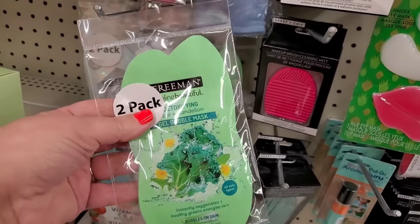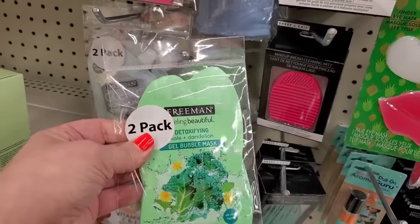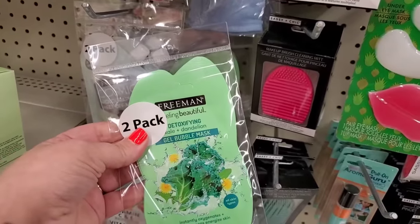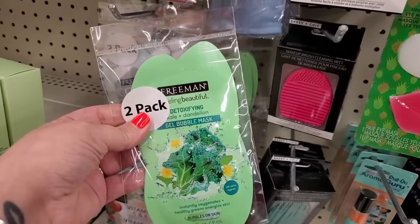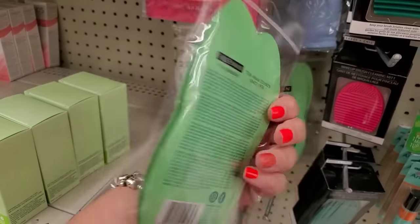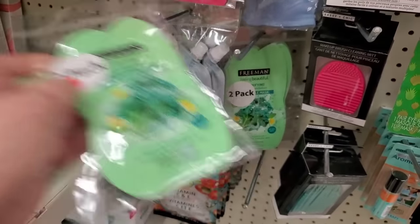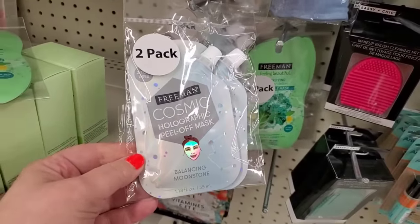Now, this is a gel bubble mask. This looks good. Detoxifying kale and dandelion for all skin types. Instantly oxygenates healthy greens, energize your skin. It bubbles on your skin. That looks so good. And the Freeman Cosmic Holographic Peel Off Mask.